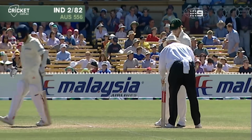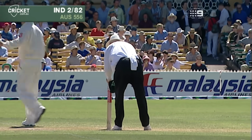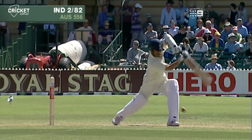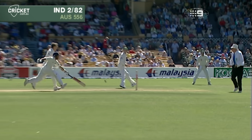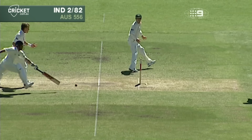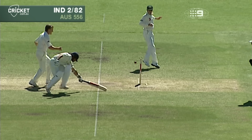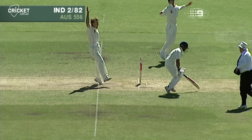Down the other end, stretching he was, direct hit, as so often happens with the Australian side, and Tendulkar was home. Well, Tendulkar just hesitated. He wasn't sure that his partner was coming or not. Langer was the thrower. It's a good call for umpire David Shepherd. He's home reasonably comfortably in the end. He's home by half a metre.